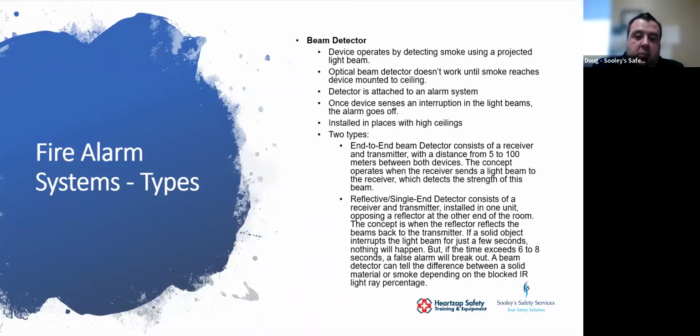This can be installed in places with high ceilings, and there's two different types. There's the end-to-end beam detector, which consists of a receiver and transmitter with a distance of 5 to 100 meters between both devices. The concept operates when the transmitter sends a light beam to the receiver, which detects the strength of the beam.